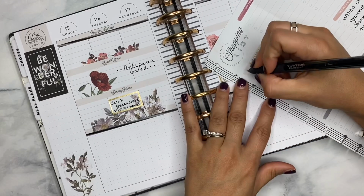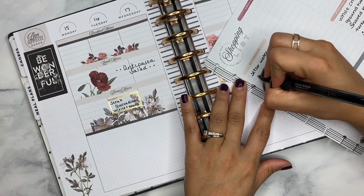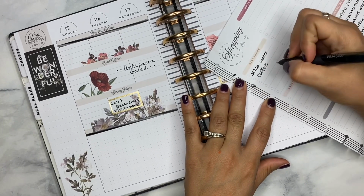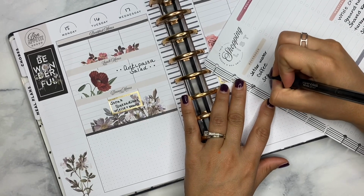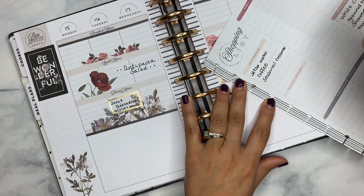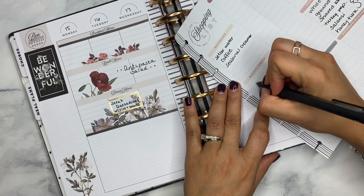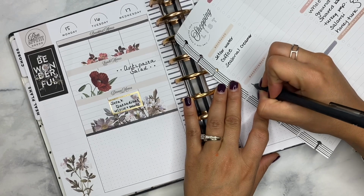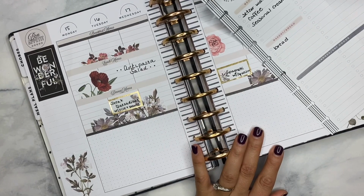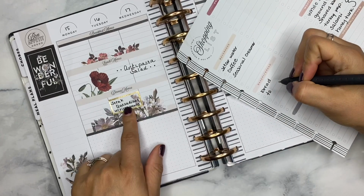So beverages, I always like buying seltzer water. Need to buy more coffee. And I also want to get seasonal creamer. So that's pretty much it for that. Let's put for bakery items, we need to buy more bread, and tortillas for the quesadillas.